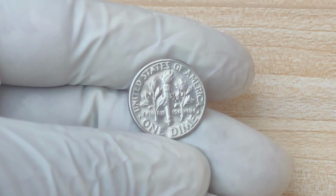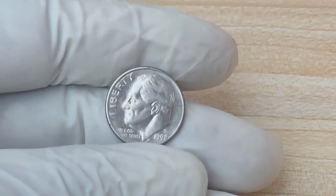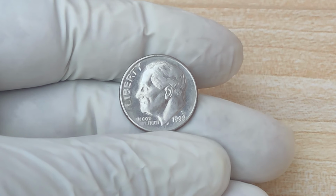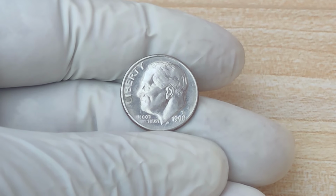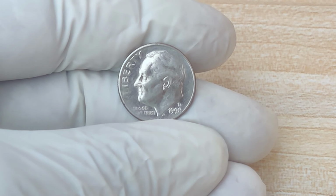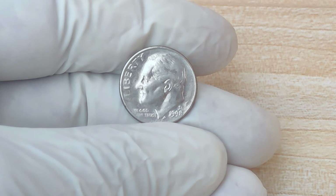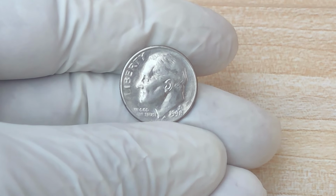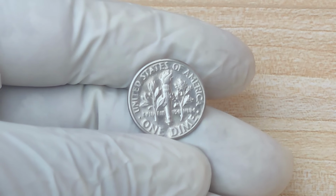Now, you might be wondering, could you be the lucky person to find one of these in your change jar at home? While it's unlikely, it's certainly not impossible. So here's what you need to do. Grab a magnifying glass, take a look at your 1998 coins, and pay close attention to the mint mark and the details of the coin. If you spot anything unusual, like a mix of penny and dime features, you might just be holding a treasure in your hand.